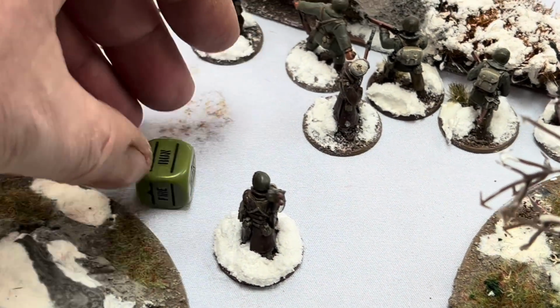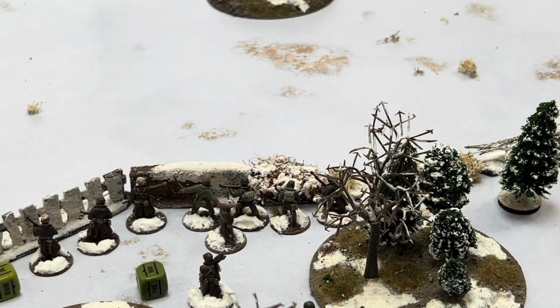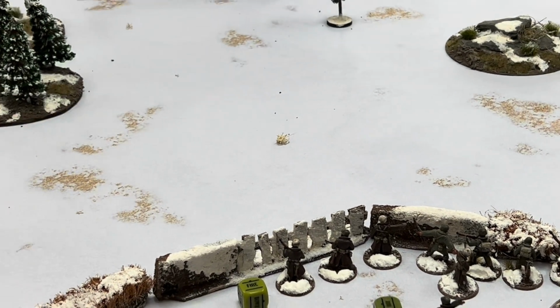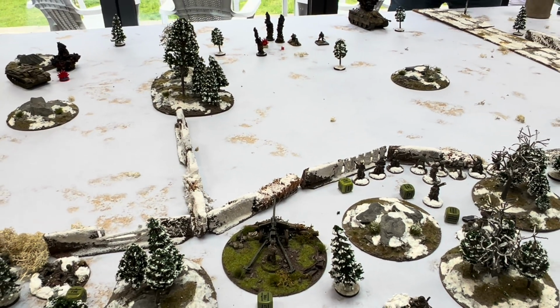Okay, the medic is just going to go down. And that's it. And that is the end of that turn. I'm going to pick up all my dice. All 2 of them. Are we going again, are we? Absolutely. I don't give in, ever. Okay.